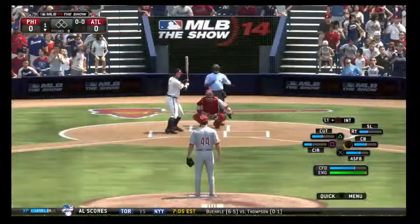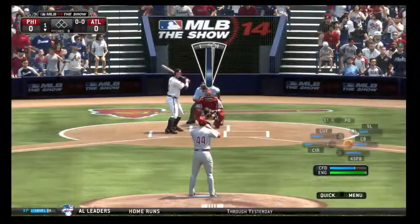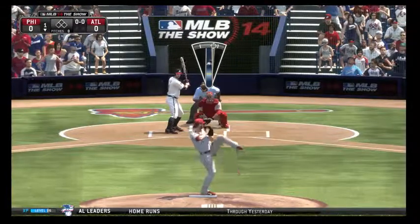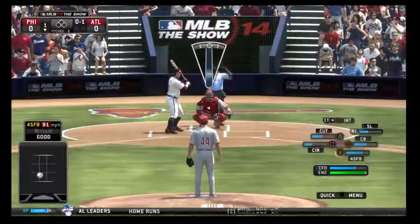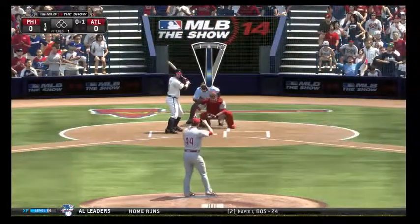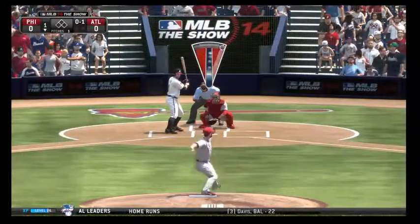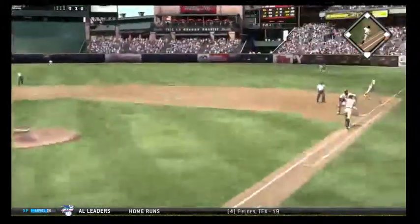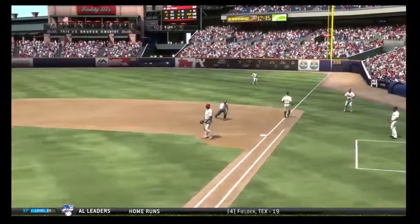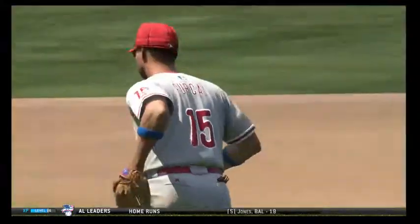Jordan Schafer will step in now to lead things off in the home half of the first. Leading off for the Braves, center fielder. There's a strike at the knees, 0-1. And he'll try and catch him by surprise here as he drops this one down. Throw to first is going to beat him, though, as they're able to thwart the bunt attempt.